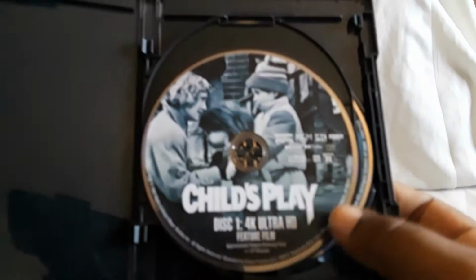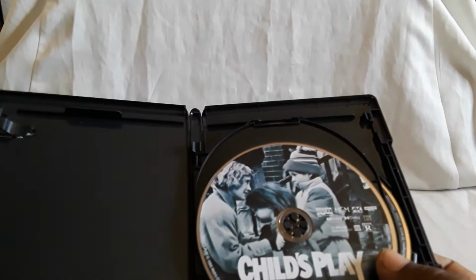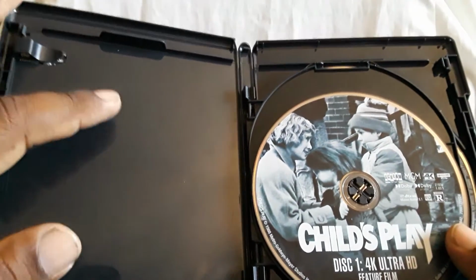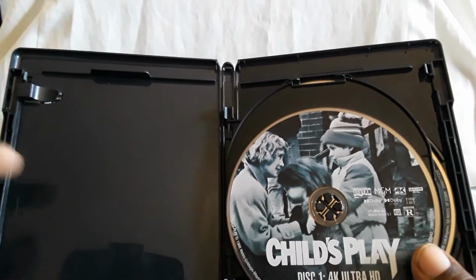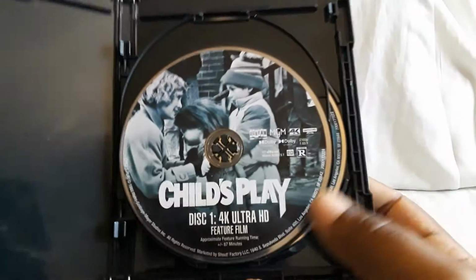Okay. And on the inside, here are the discs. Oh, so the case itself, yeah. I didn't know this until a couple of days after I bought it. There's been a thing where the cases had grease or something. I think it's been called outgassing, or it's based on the material that they're made out of. I haven't had any problems with mine.